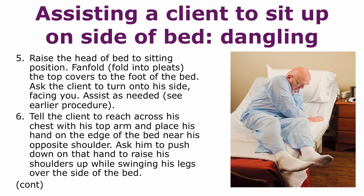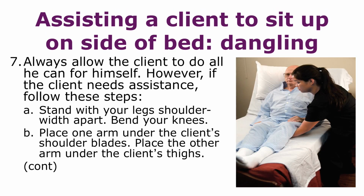Ask the client to turn onto his side facing you. Assist as needed, okay? Then you're going to tell the client to reach across his chest with the top arm and place his hand on the edge of the bed near his opposite shoulder. Ask him or her to push down on that hand to raise his shoulders up while swinging his legs over the side of the bed.